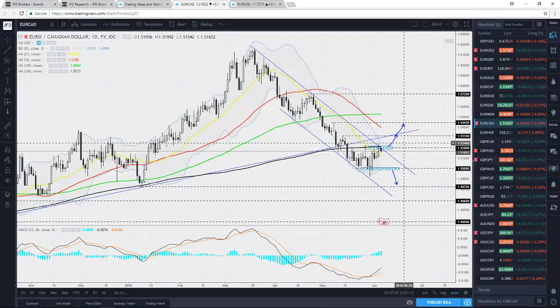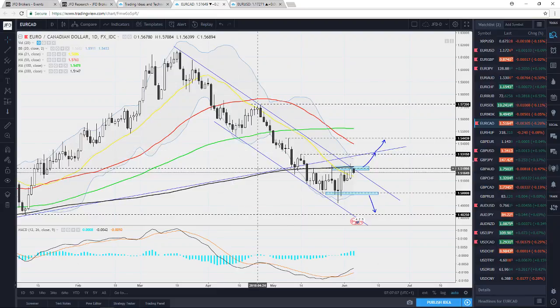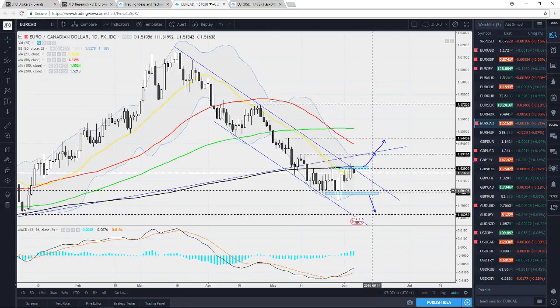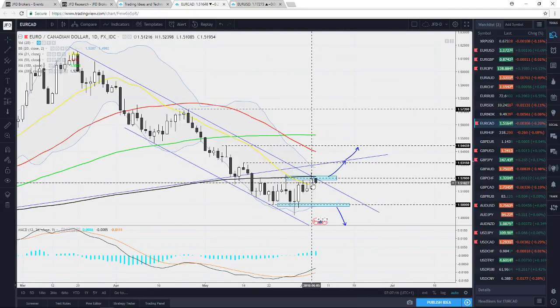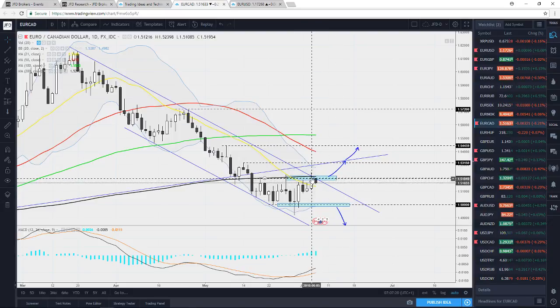Now that's an interesting one. So we're still within this downwards moving channel, and this channel has been running since March this year. Yesterday we saw a nice push here to the upside, and we broke this channel to the upside, but then actually closed below it, and now we're seeing this bearish daily candle forming, certainly pushing away from the upper bound of the downwards moving channel.